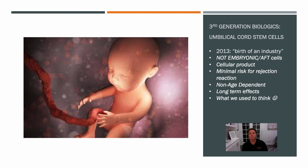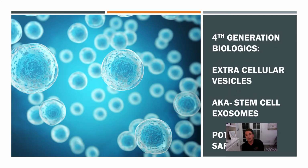So that bumps us now into the 4th generation of biologics, or extracellular vesicles, also known as stem cell exosomes. These are the chemical messengers that are secreted by the stem cells. So we're not using the cell itself anymore. We're talking specifically about the extracellular vesicles that they release. Those are signaling agents to the joint. The joint itself produces the cartilage. It doesn't turn the cell into cartilage.